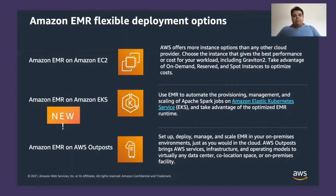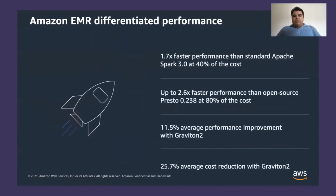Let's talk about how the combination of the deployment options and EMR runtimes can deliver best-in-class price performance, better than open source and better than alternatives. Today, EMR is the fastest place to run Spark workloads. The Amazon EMR runtime for Apache Spark is a performance-optimized runtime environment for Apache Spark. To evaluate this Spark performance, we used TPC-DS benchmark queries at a 3 terabyte scale. The query performance was up to 1.7 times faster for Spark 3 and 2.4 times faster for Spark 2, while running at 40% of the cost.